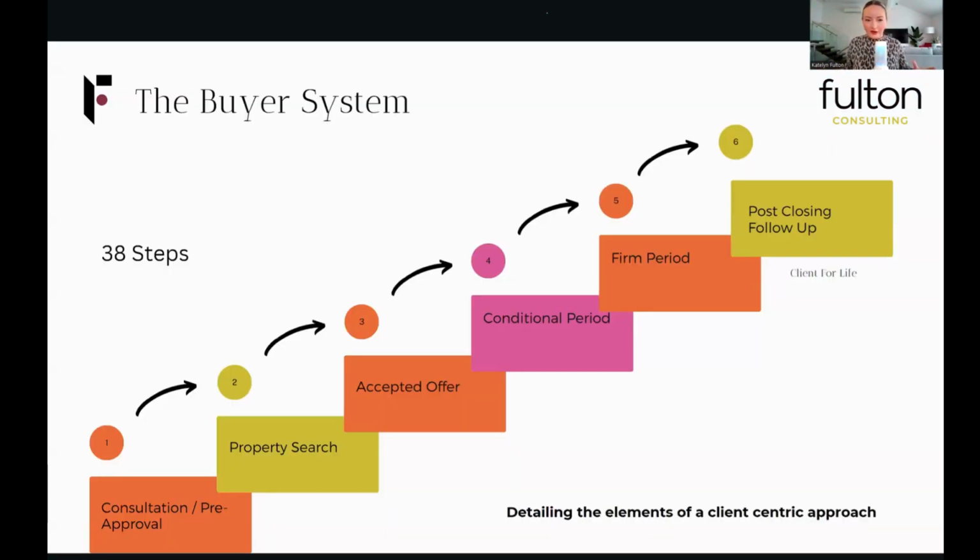So I'm not going to go over all these because honestly, this presentation itself, I have a whole buyer presentation that takes me literally 2 hours to get through. So I have a 38-step buyer system, but everybody's should be about the same. Consultation, property search, accepted offer, conditional period, firm period, and then the post-closing and the follow-up. So this is how you get from step to step to step to get them to that closing. And then hopefully at this post-closing, you're going to keep them as a client for life because now you're going to do a good follow-up.